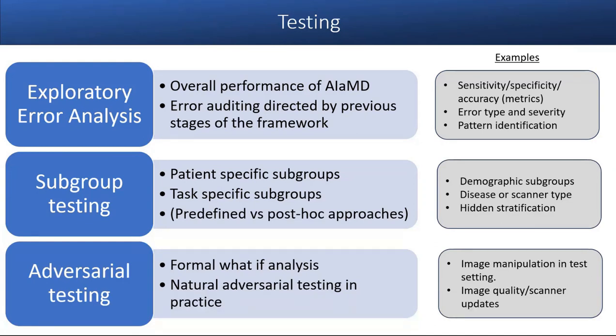But one of the most important parts of this test phase is the exploratory error analysis, and that's really examining each and every error that we've identified as important based on our risk priority numbers in the mapping phase, to then go through these errors and try and understand why the algorithm failed and whether there are any patterns in those failures that might suggest a larger failure mode that we can address in consultation with the manufacturer and the additional stakeholders involved.